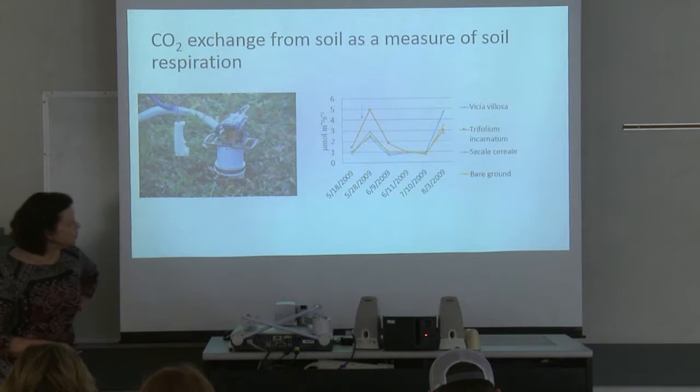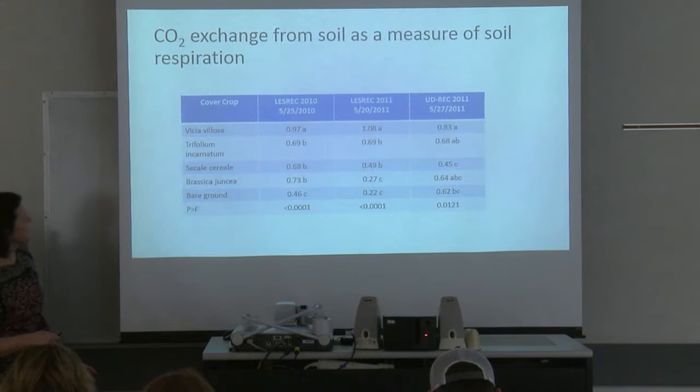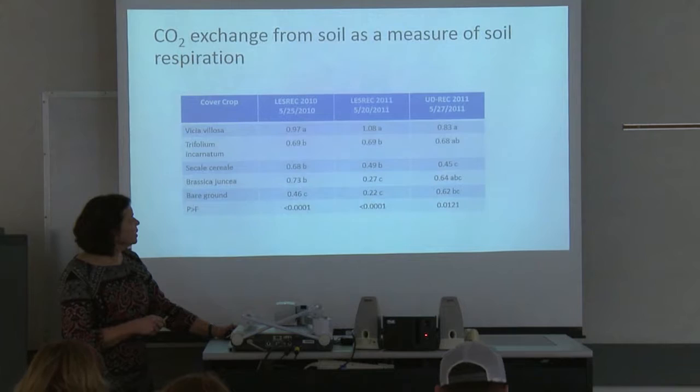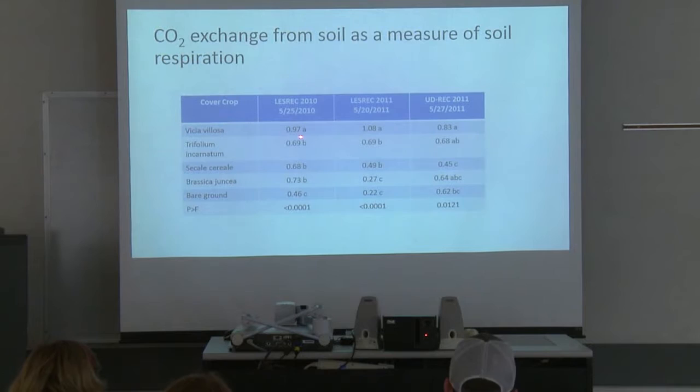Okay, this is more respiration data, and I know this is a busy slide. I just want to point out here, it was crimson clover that was high. In some of the other trials that she conducted, hairy vetch also came out as being very high in soil respiration. So here at a different site, hairy vetch extremely high. Crimson clover was more intermediate in most of these.